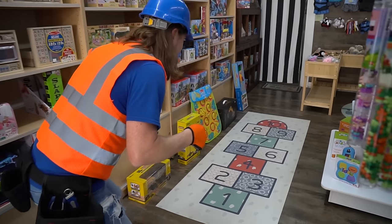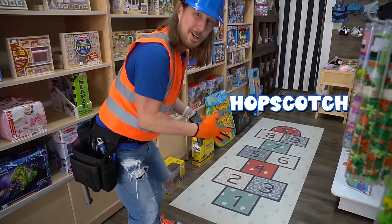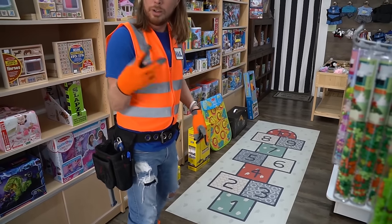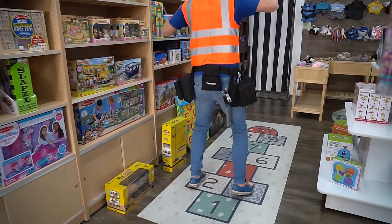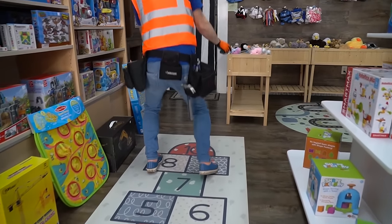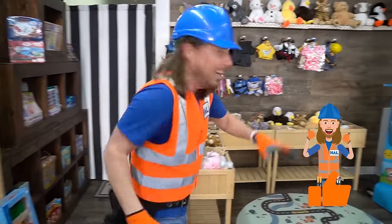Oh, wait. Check this out. It's hopscotch. Have you ever played hopscotch before? It's cool. So you follow the numbers and you hop on either 1 or 2 feet. Are you ready? Here we go. 1, 2, 3, 4, 5, 6, 7, 8, 9, and 10. That was great.